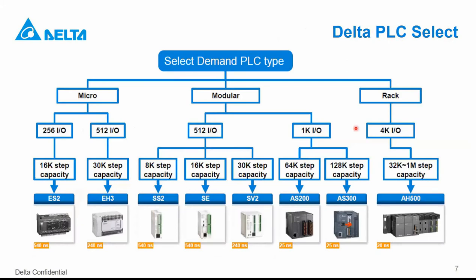Okay, we have many series, and each family has their own sub-series, so it sometimes can be difficult to choose the right PLC for the right application. So here you can see the overview. First of all, depends on I/O size actually. So if you have more than 1K I/O points, then you have to go through AH series. If you have less than 512 I/O, then you can go through DVP series.